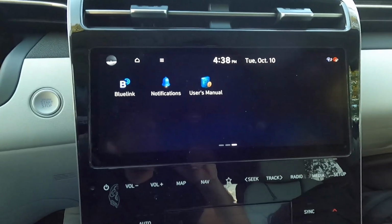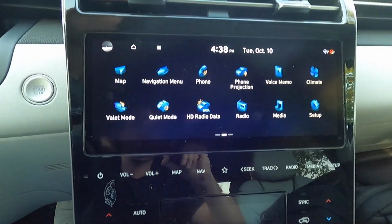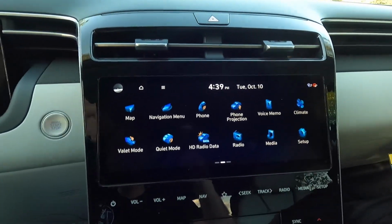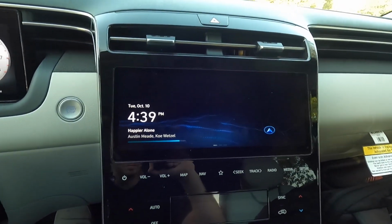And then this is the third screen. You pop up your owner's manual, scan that with your phone, and your owner's manual will pop up. Then you get your time, you get your date, and so on and so forth. This is basically your driver profile. Right now I'm driver 1. And that's kind of about it for that screen. I don't like spending too much time on the screen because you can get lost in the screen and make the video longer than it already is going to be.